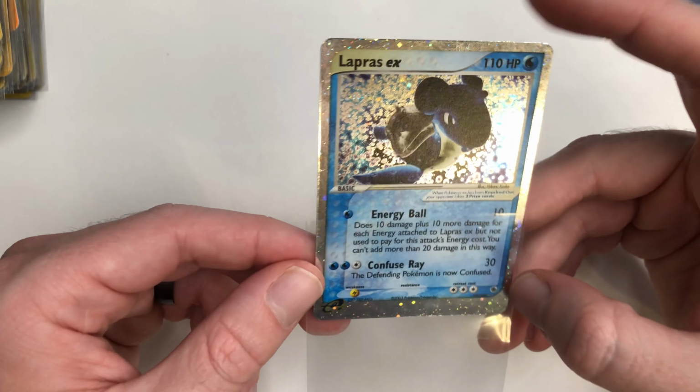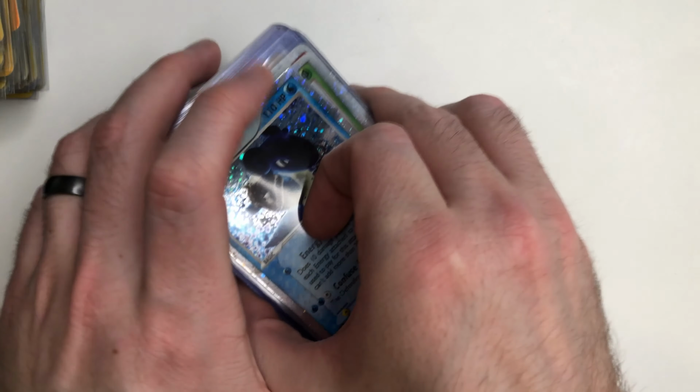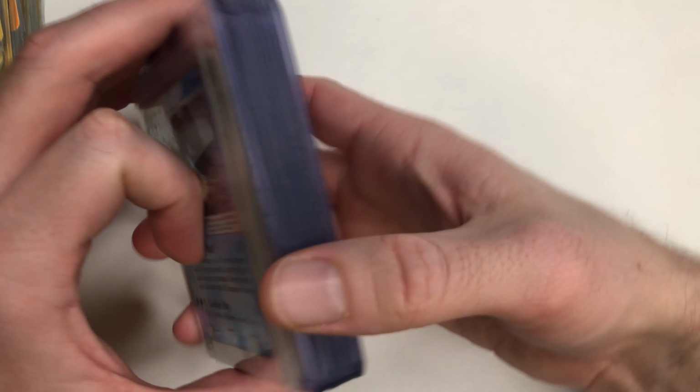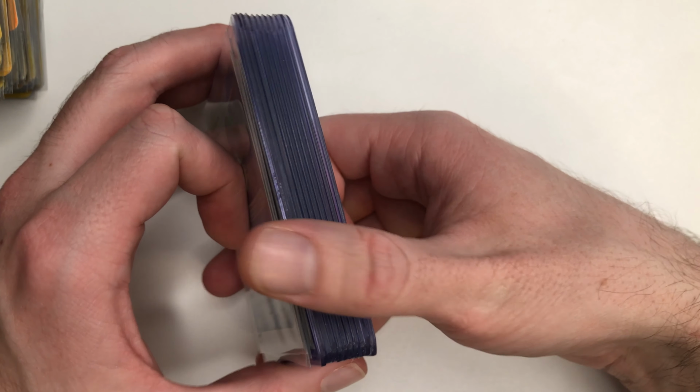Very nice. Very nice. But yeah, what do you guys think? What I'm going to do now is go through all these and just lay out some of the more valuable ones. Maybe like $300 worth, starting with these, and just see where we go from there.